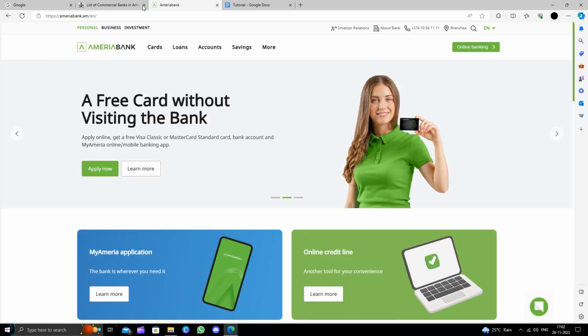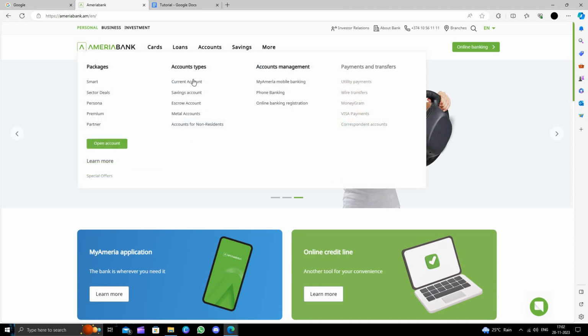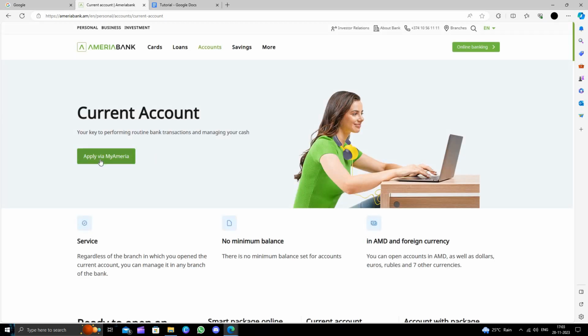Okay, so I will just show you the website. To open a business bank account, you will just click on your account. Then we have the current account. The current account is for your businesses. So I will just click on here. When you click on here, it will load. So here you have to apply for My Armenia. Okay, so just click on the apply button.